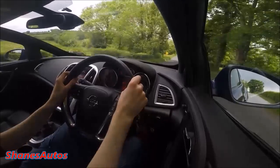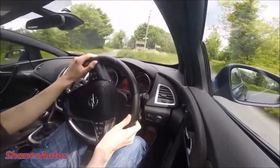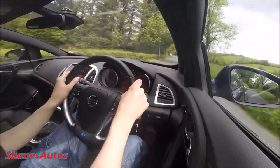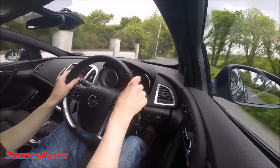Okay, so we're coming up to our first tight corner. We have the car in OPC mode. Yeah, and you can really feel the HiPerStrut front suspension doing its job. It's digging for grip when you go around tight corners, carrying a bit of speed. Now the whole point of this newly designed front suspension is that it eliminates as much torque steer as possible.